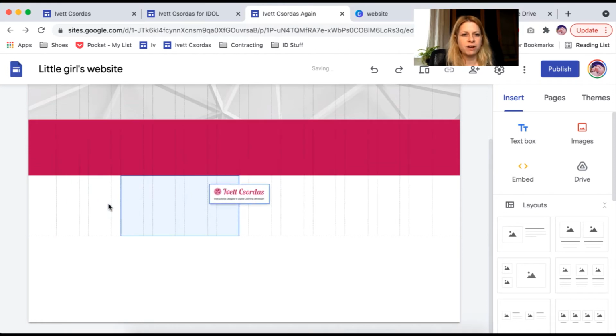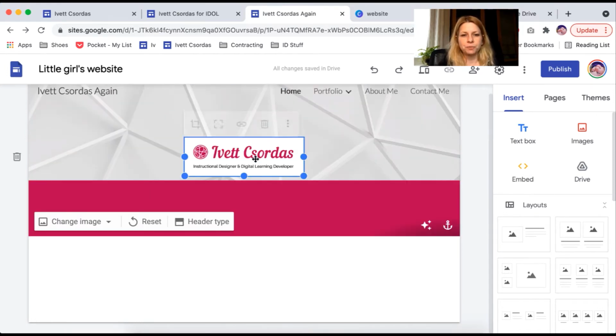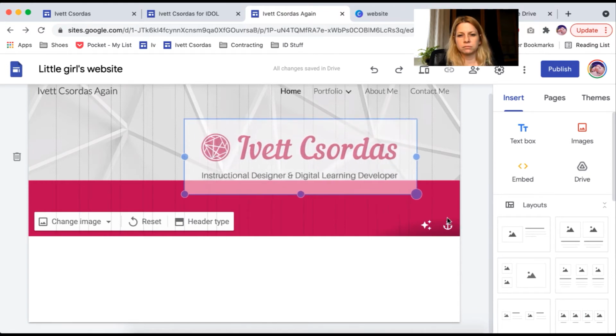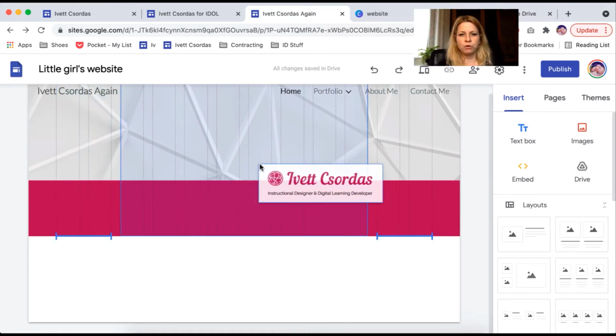And then I'm just gonna drag it up here. Okay. So now we've got an image. What we can do with the image is you can actually make it bigger. Oops, it's a bit slow. There we go. Make it bigger. And then you could move it around.